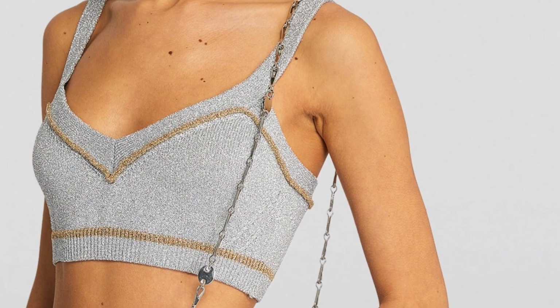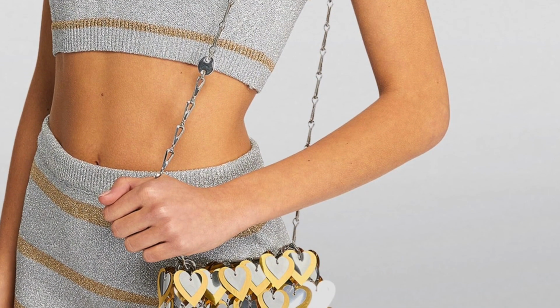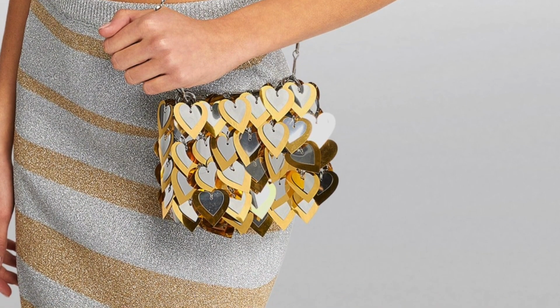I think this is the part that's so challenging because while I do appreciate the practicality of the Simone Rocha bag, there's something about the look of the Nano Heart Sparkle bag. The chain is so beautiful. The heart paillettes are very cute, and just getting a little bit of movement from a bag can really elevate your look, right? Oh my god, this is hard. I don't know. You know what? We just have to call it.